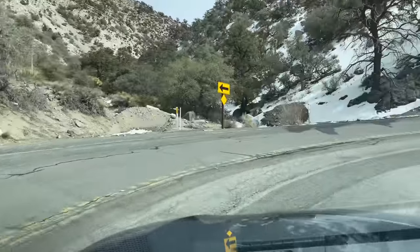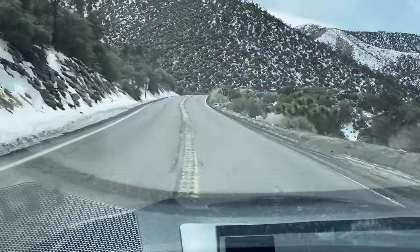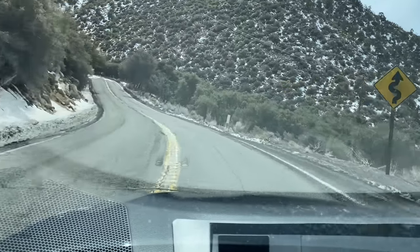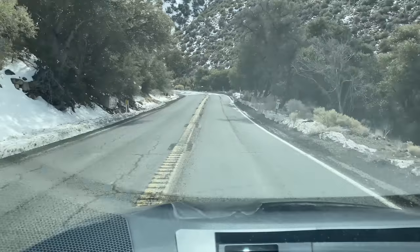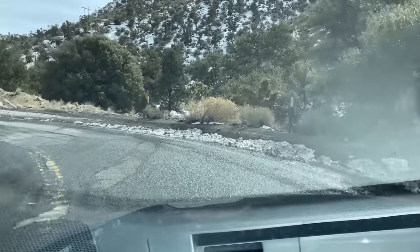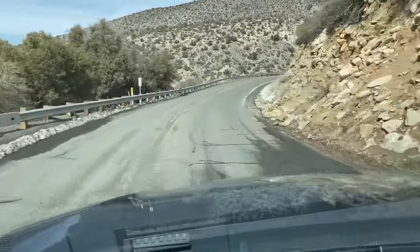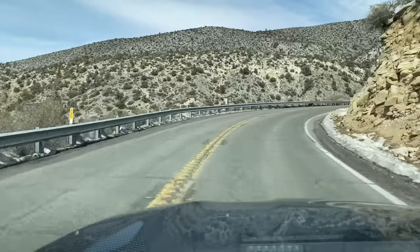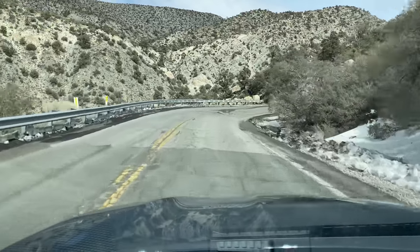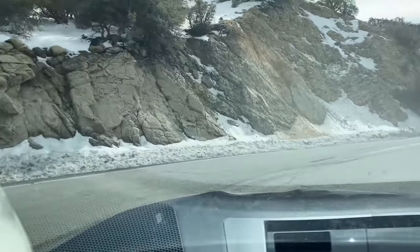So this is the hardest part of the drive right here. It's these three switchbacks. They are really sharp, and when there's ice, and surprisingly there is snow all the way down here, when there's ice and snow all the way down here, it can be horrible. Horrible. Big trucks cannot make it through here. Town, we'll be okay.